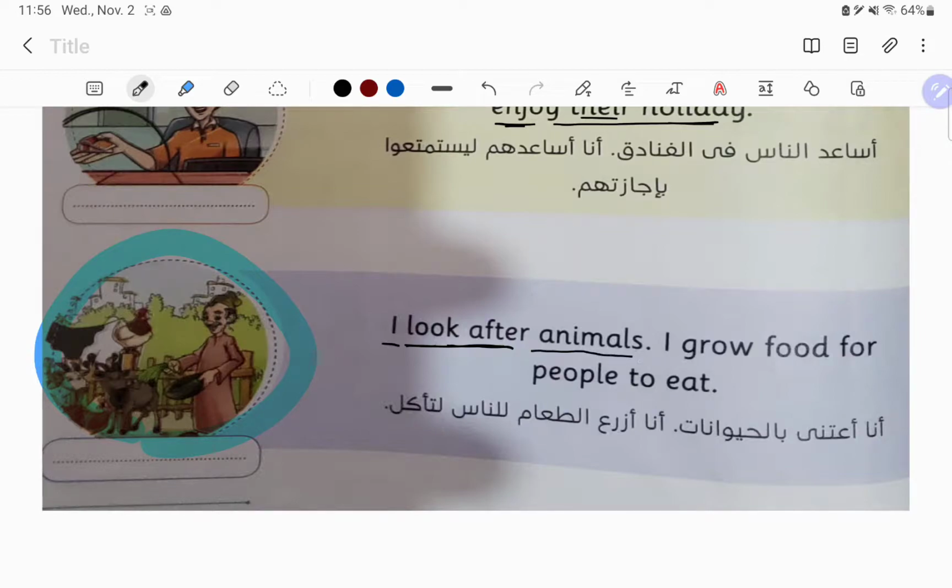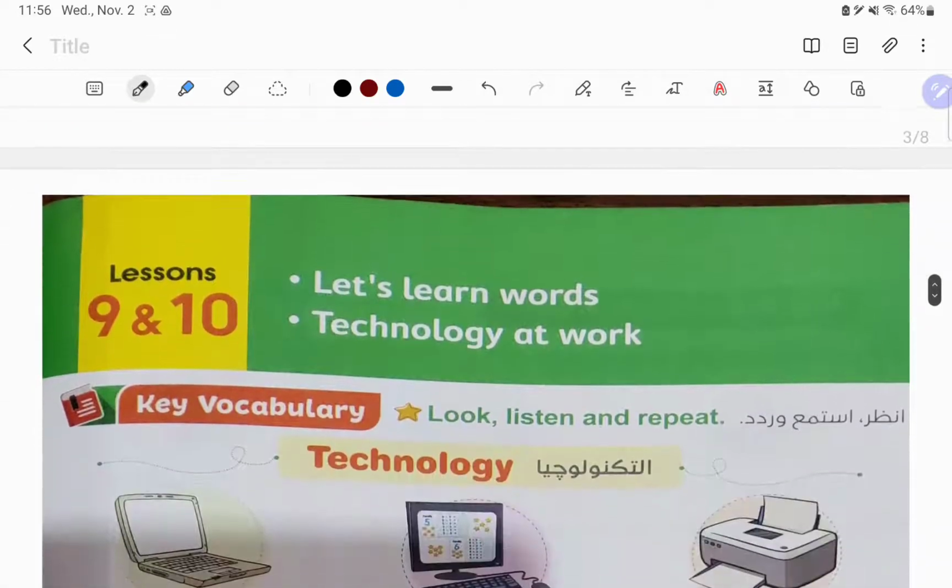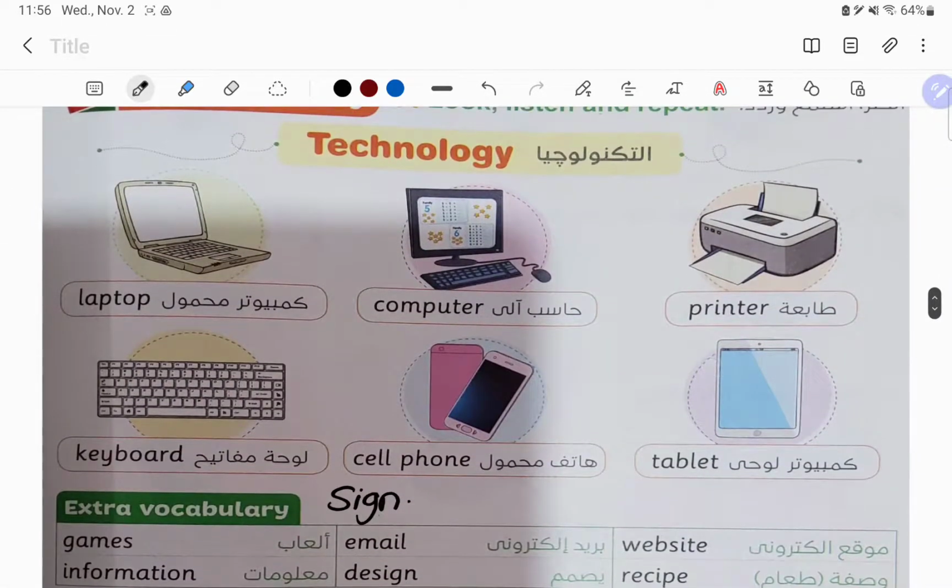I look after animals. I grow food for people to eat. Actually, farmers, they do a very important job, guys. بيعملوا شغلانة مهمة جدا جدا جدا.